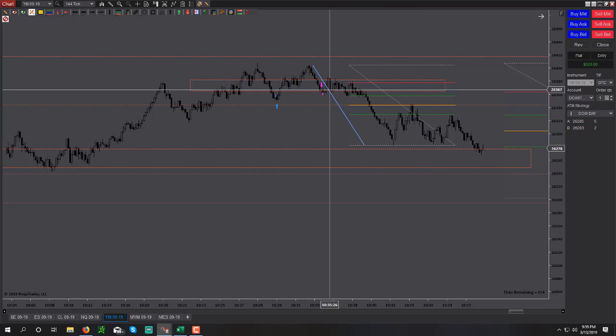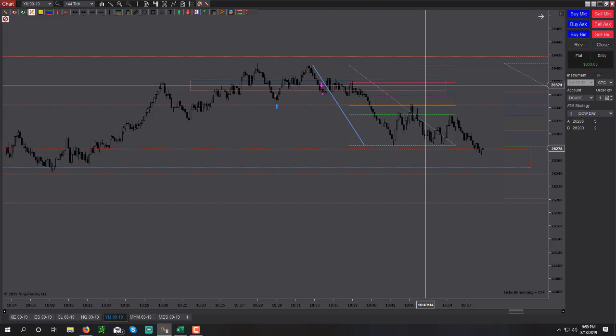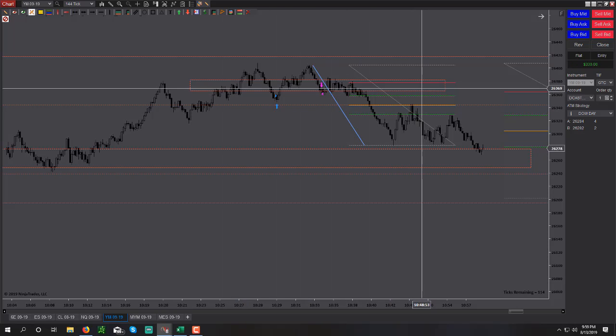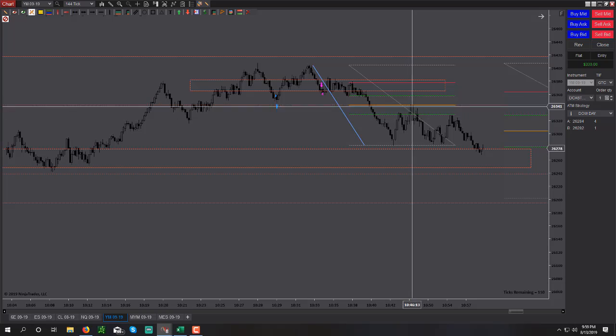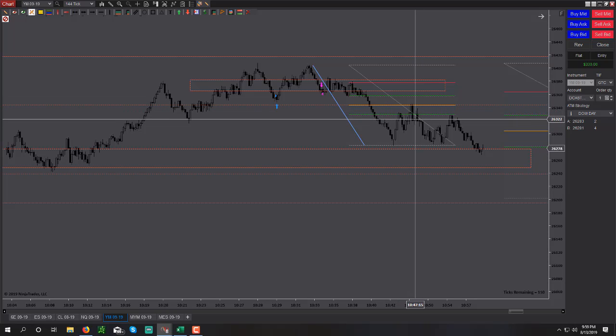Price did not correct. This was my area of interest to get short. This is where I was interested in taking on the risk. I definitely wasn't going to take on the risk after this rotation here, okay? So this one was a no-go for me. Remember, we have a small account that's in a little bit of trouble, and we need to not filter our trades, but we need to make sure the trade comes to our area of interest.